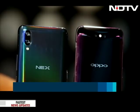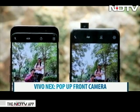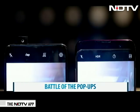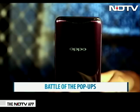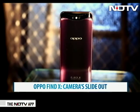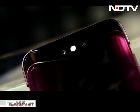And while we put these two head-turning phones together, let's address the feature that is the trendy elephant in the room, the pop-up cameras. Well, in the Vivo Nex, it's the front camera that is tucked away in the upper frame of the phone. When you open it, the 8-megapixel front-facing camera pops out. In the Oppo Find X, the entire pop-out chunk is hidden pretty effectively in the phone, and not just the 25-megapixel front camera, even the rear camera of the Oppo Find X is on this chunk.